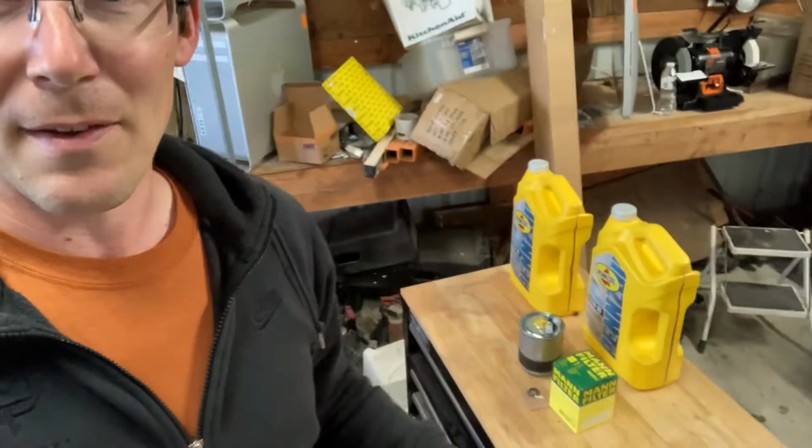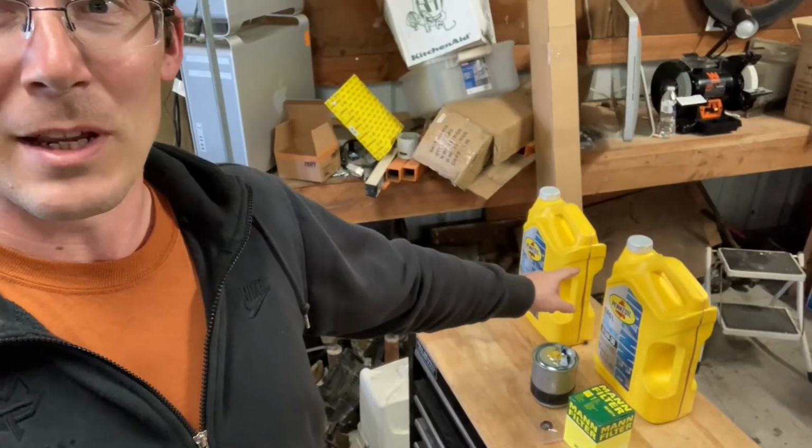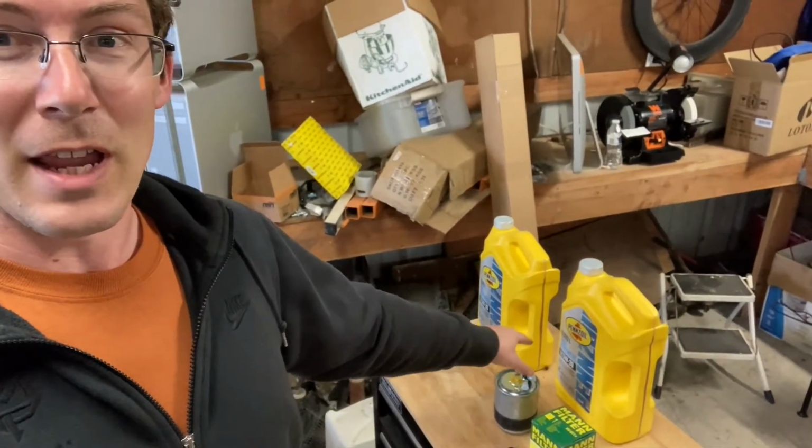Secondly, we're going to do some oil changes and some fuel filters. I have here all sorts of fresh new diesel rated oil, as well as an oil filter and a fuel filter, and hopefully that'll help this car drive a little bit better, because I found out the oil hasn't been changed and it is 6,000 miles overdue. So yeah, it's time to get this thing a few more fresh fluids. Let's give it a shot.